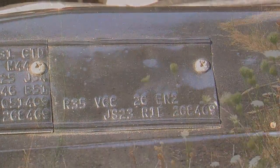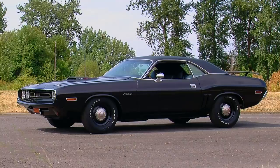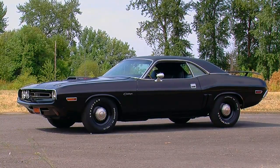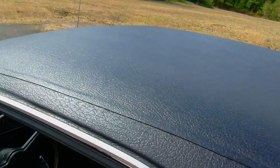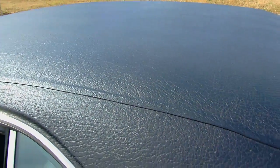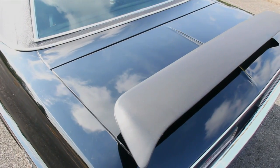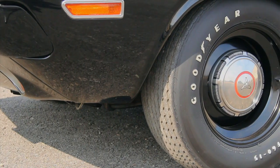I mean, first of all, it's a triple black car. This is color code TX9, where you got the black exterior, black interior high bucket seats, and it has an optional black vinyl top, which I think actually looks really good on this car. Some cars can wear vinyl tops, others not so much. This one looks really sharp. It also has the blacked out painted front bumper option, and it has a blacked out rear wing. The wheels are black with the small hubcaps.